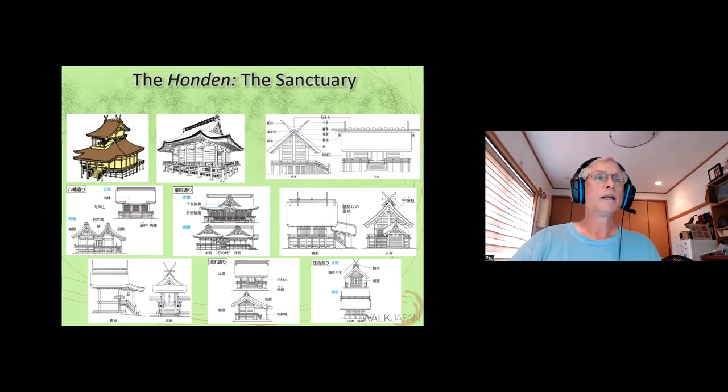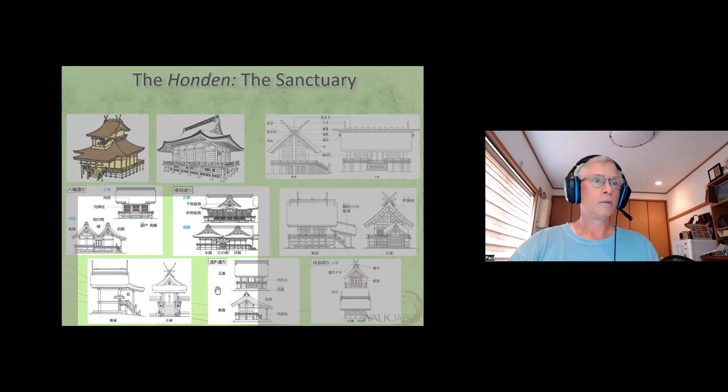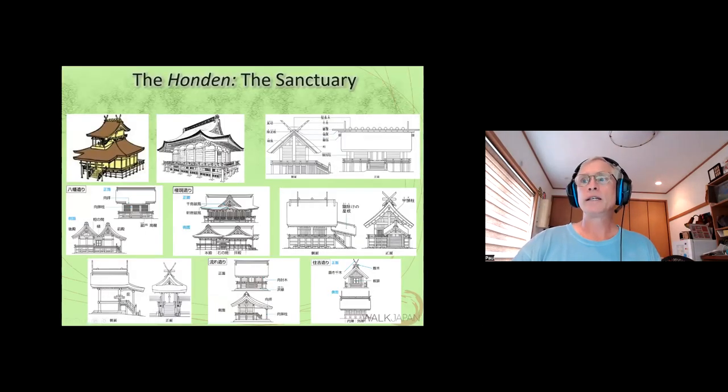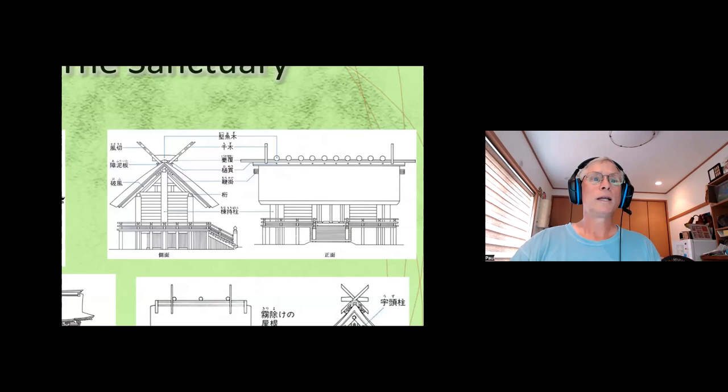The Tsuma-iri is with entrances that are perpendicular to the ridgepole. So for example, if we look at this one right here, we can see the entrance is perpendicular to the ridgepole, letting us know that this is Tsuma-iri, and this type of sanctuary, honden, was developed from houses or residences in ancient times. The other is the Hira-iri, example here, and this is where the entrance runs parallel to the ridgepole as seen from above.